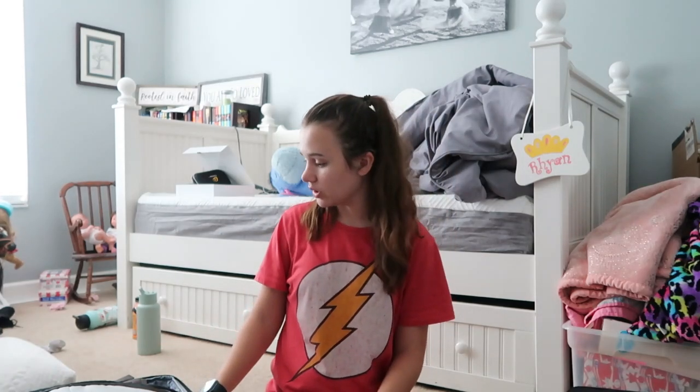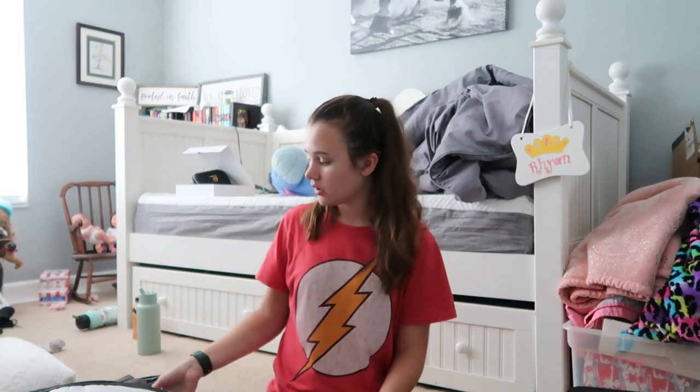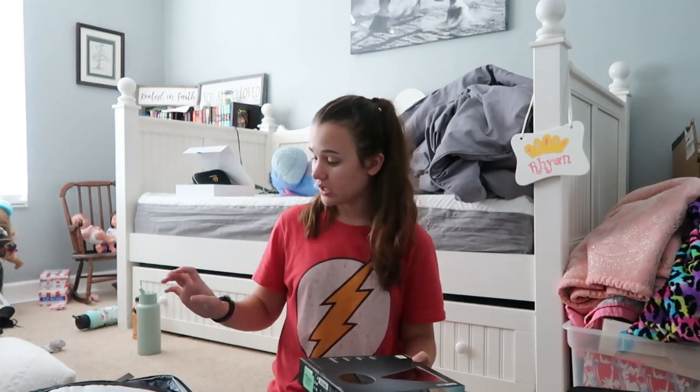Right now I have my backpack in this large suitcase too. I'm going to take that out so I'll have even more room in here for more stuff. But I got myself some headphones. So I have some headphones. These will go in my backpack.